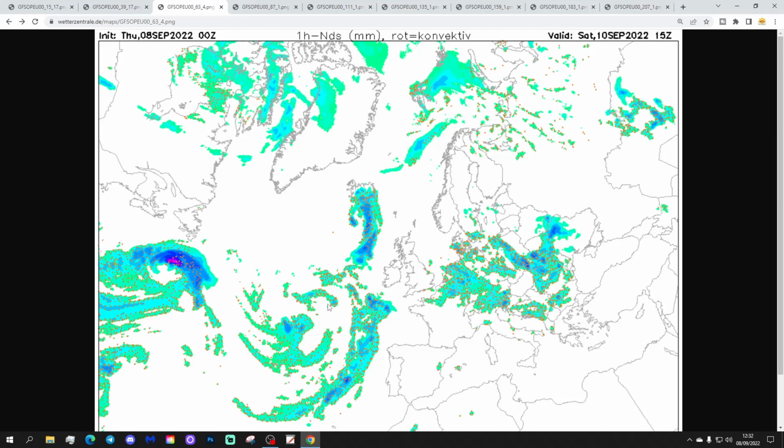And the precipitation is looking like that. So it's turning drier in West Europe. Most of Ireland, the UK, much of France, down Spain and Portugal looking dry.